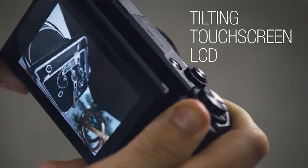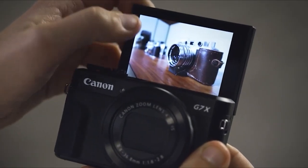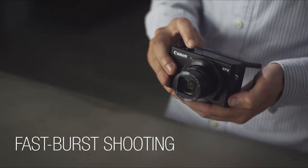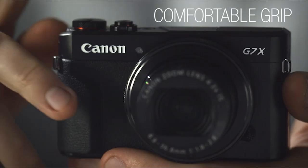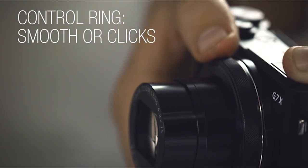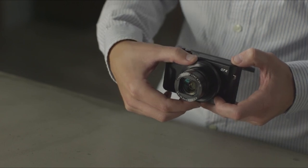The tilting touchscreen LCD makes it easy to set up and take your shots from any angle, making it ideal for selfies or street photography. The image quality, especially color rendition, is excellent on the G7X II. Its fast burst shooting enables you to capture the action. The grip is comfortable in the hand, and the control ring around the lens can be set to smooth or clicky, making it useful for both photo and video shooting.